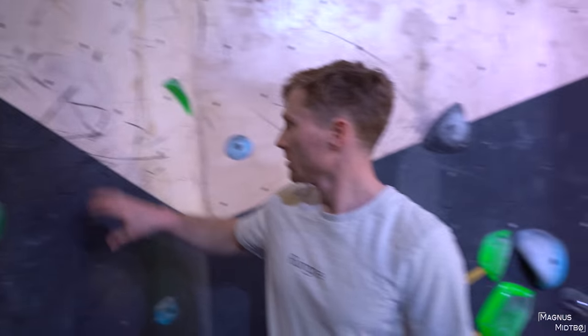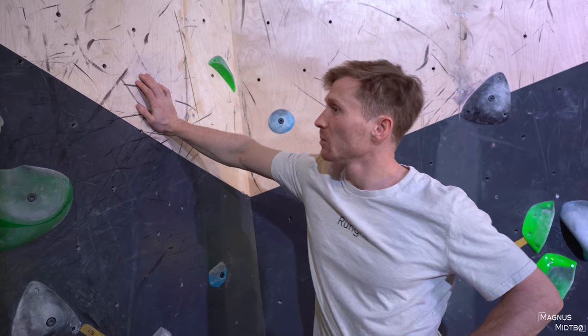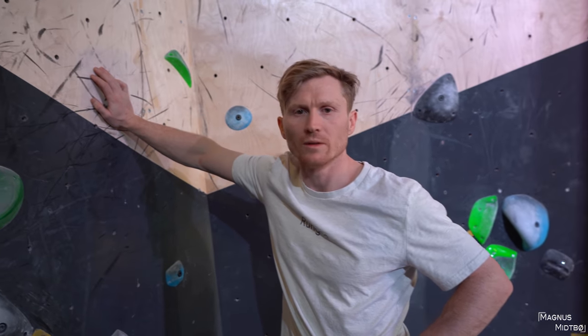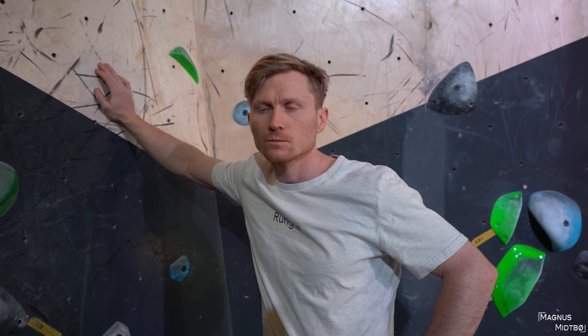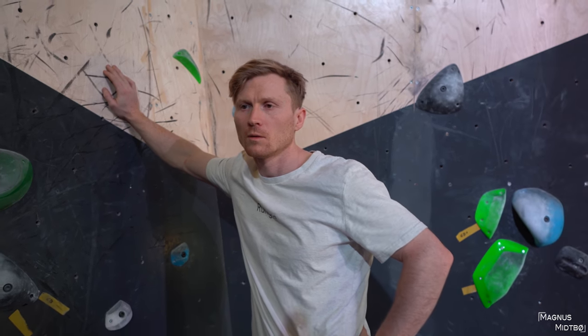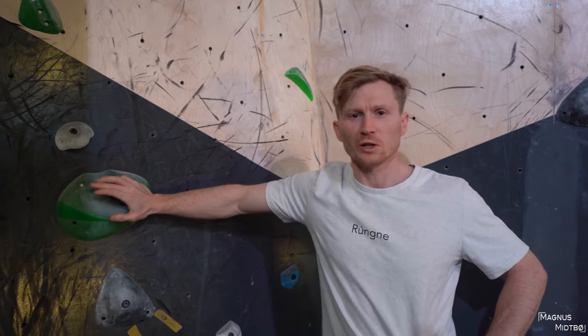But there's almost no friction on this, very little friction. To be honest, I think it's good, but I think a lot of people prefer a little bit of friction on the wall so they can smear. I don't know, what do you like, Adam? I tend to like non-friction walls. You like non-friction walls? Because then the route setter can make the route as they intended. Yeah, it's also kind of ironic how friction walls make walls without friction.